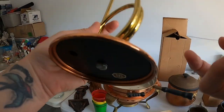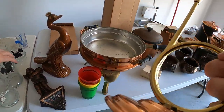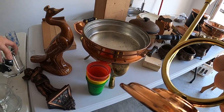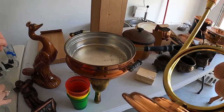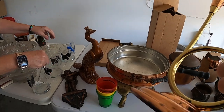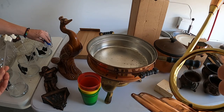How much is the candle holder? Just $2. Oh, cool. Thank you. These are neat. That's a whole set. Oh, yeah. Oh, and the little swizzle sticks. Oh, that's cool. Are they older as well? Oh, I don't know. I don't think they're that old.